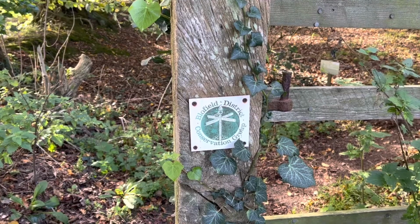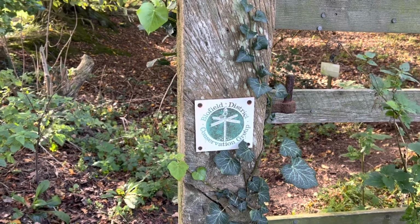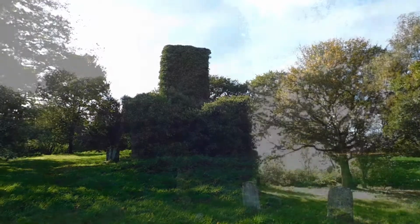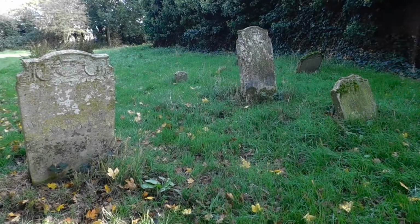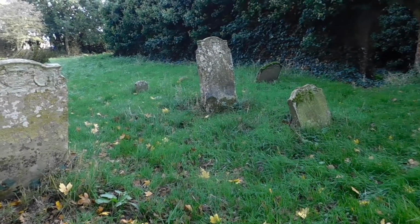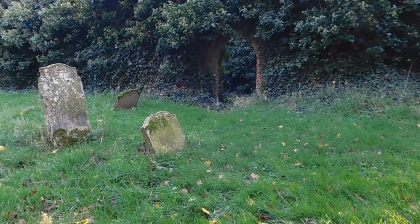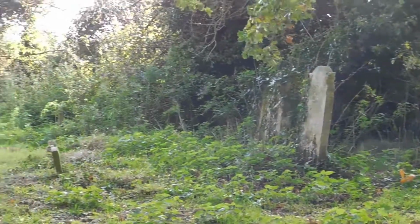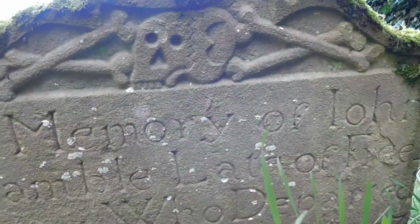The only thing that marks this spot is a sign that Blowfield District Conservation Group look after this churchyard and church, and you know, they keep the grass cut and things like that. So let's have a look around, and then you can tell me what you think. It's totally covered by ivy. You suddenly spot a little doorway, a few graves.